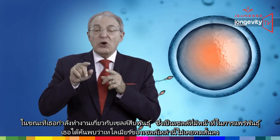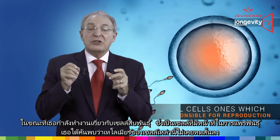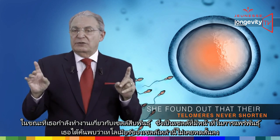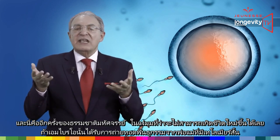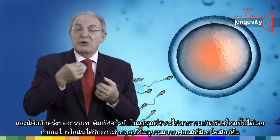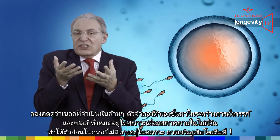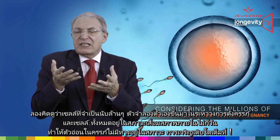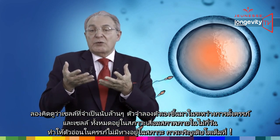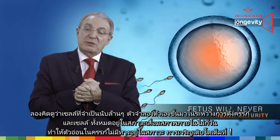While she was working on germinal cells, the ones which are responsible for reproduction, she found out that their telomeres never shorten. And this is a nature miracle, in the sense that life would be impossible if an embryo inherited short telomeres from its parents. Considering the millions of necessary cell duplications during pregnancy, all the cells would reach senescence in a few days, and the fetus would never reach maturity.